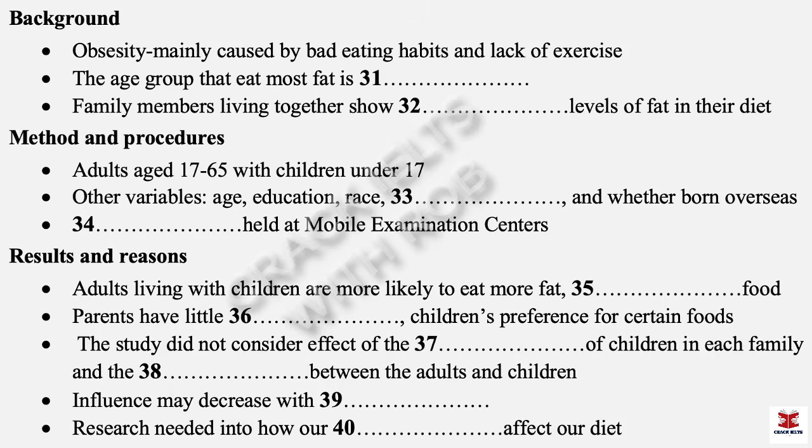To obtain our data, first we conducted interviews in the respondents' own homes, and all in all, we interviewed 6,600 adults aged over 17. Then we invited them to mobile examination centers where surveys were conducted. From this information, we were able to focus not only on the total fat intake, but also on the person's total caloric consumption. Our results show that the presence of children led to significantly higher levels of both fat consumption and saturated fat in adults.